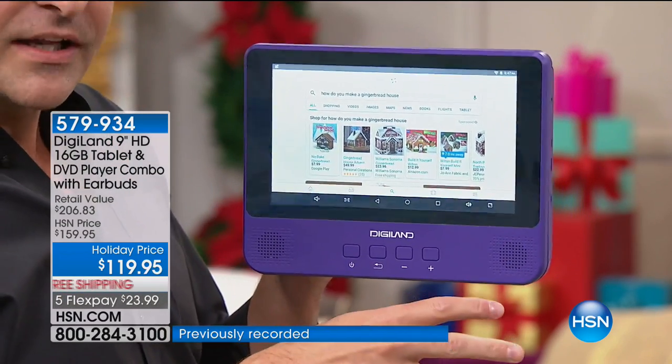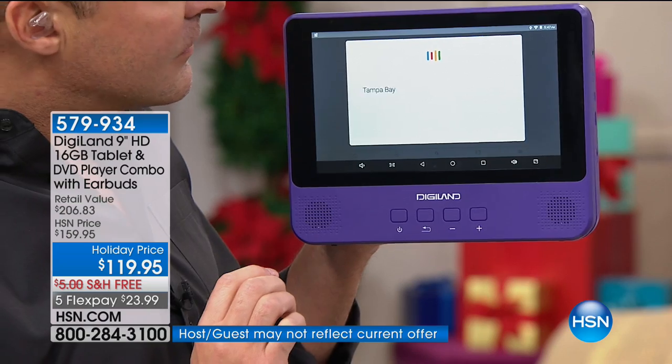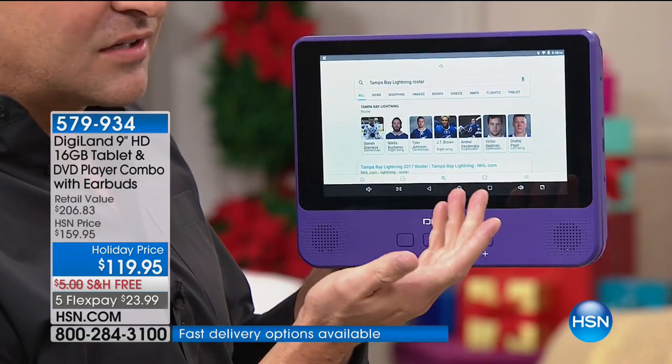So whatever you ask, it's going to find the answer for you. You can pull up a keyboard at any time if you want, but it's so nice to be able to just ask a question. I'll just do a couple more here real quick. Tampa Bay Lightning roster. And then here's the last one, because you're going to use this in the car all the time.